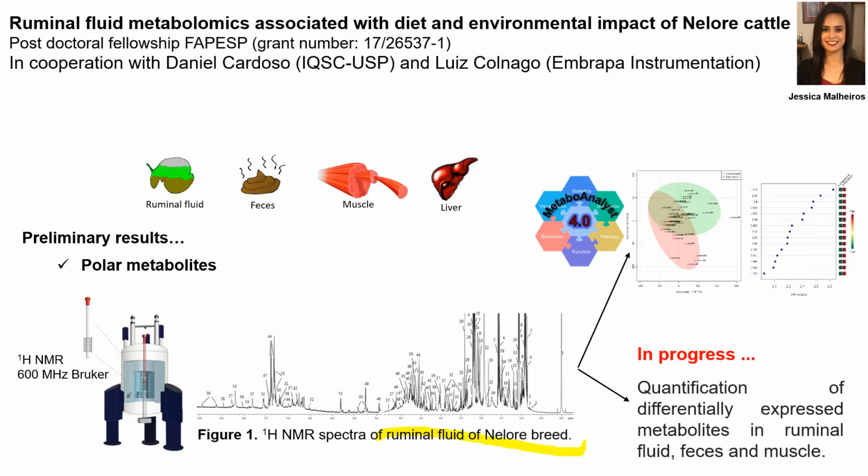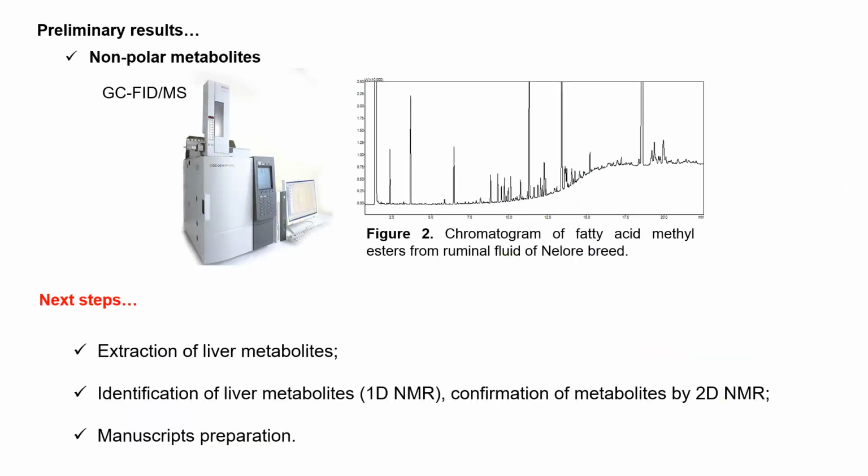And this is Jessica Malheiros' postdoc project. She is working on the quantification of differentially expressed metabolites in ruminal fluid, feces, and muscle. And she is at this moment writing her first manuscript. So besides the polar metabolites, she also obtained non-polar metabolites. And the next steps for the metabolome is to obtain liver metabolites and to verify these profiles of liver metabolites by 2D NMR and to publish this information.